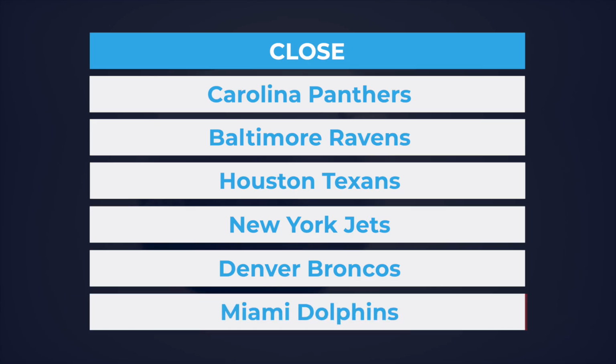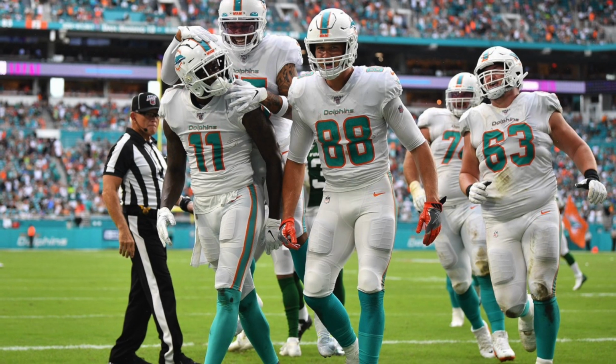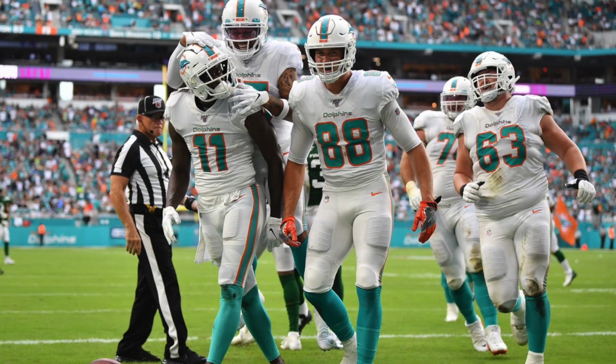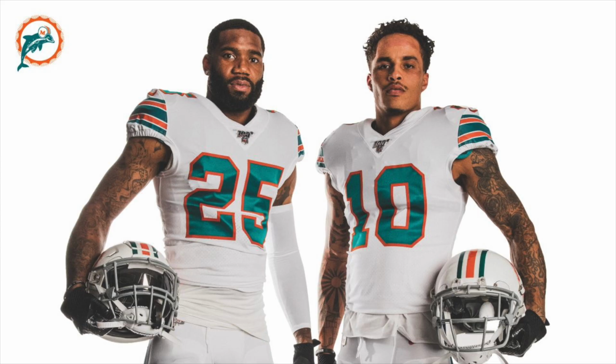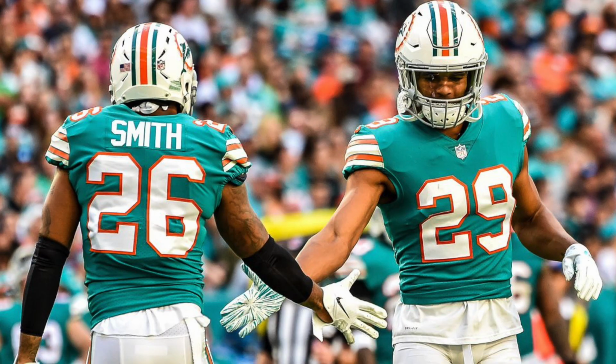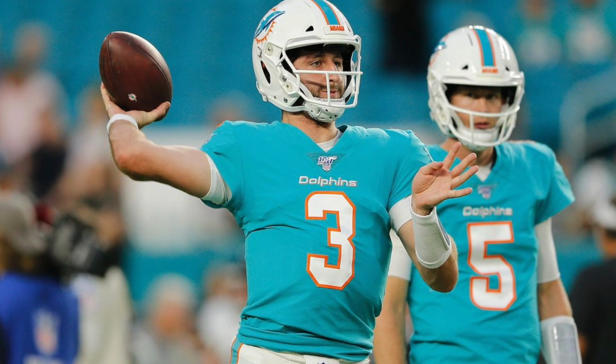Moving on to the Miami Dolphins. I could easily have these in the good tier. The all-whites are so clean with that white helmet and white face mask. They got rid of the dumb dark blue outlines around everything and changed their colors a little bit so that orange and aqua really goes well together. And their throwbacks are wonderful. Unfortunately, they're vastly superior to their current look, so that's kind of the reason they're here.